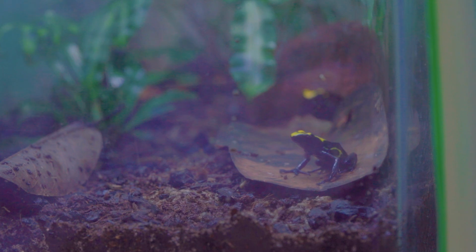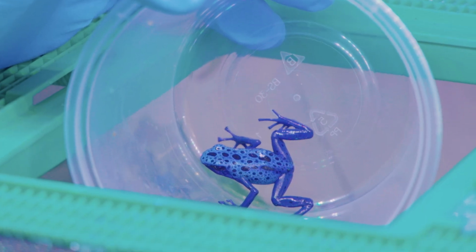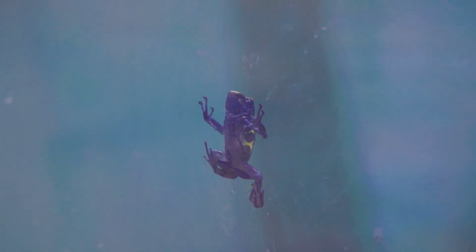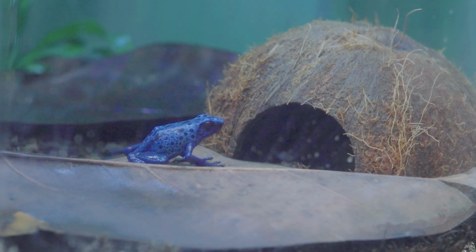These guys are one of the most beautiful creatures on the planet, in my opinion. But when you see the colour of them, it's not hard to see why people are absolutely crazy about these little frogs. Such an amazing looking animal, and just cannot wait to have them on display. I think people are going to go nuts for these arrow frogs. Really cool.